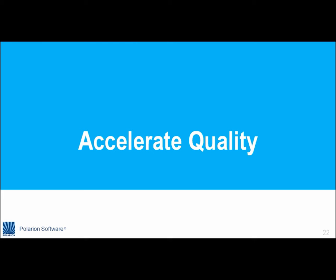Yurji, before we pass the torch over to me, there is a final question about linking. The question is, can links be versioned? Yes, the link is more or less an artifact in the Polarion repository. As I said, all the artifacts in our repository are fully versioned, so the links are versioned as well.